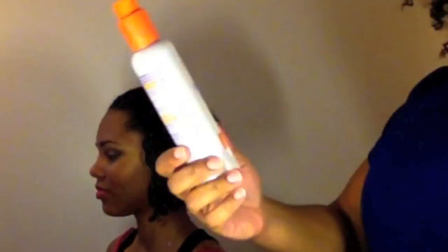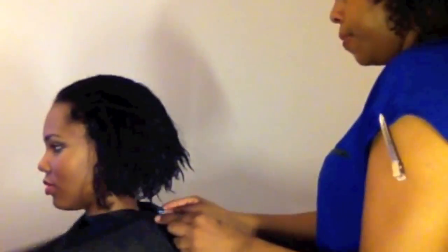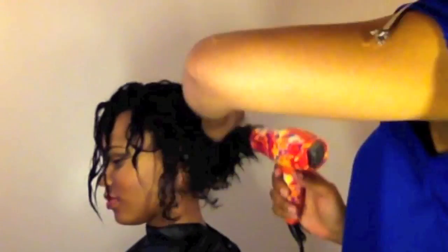Here is the haircut before I shampoo her. Now here's that Dark and Lovely 6-week reversion cream. I'm going to apply it to her hair while it's wet and then blow dry it. Notice that I'm using my small yet powerful little blow dryer, and I'm getting the hair probably 50% dry.